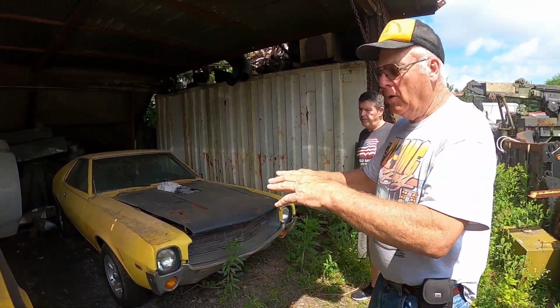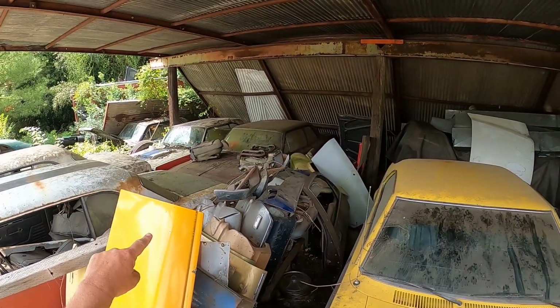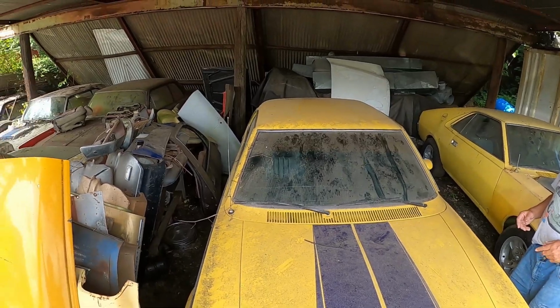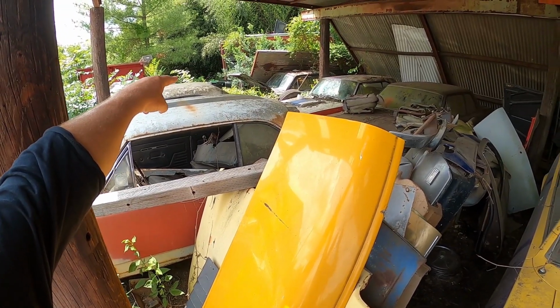And they went to the Coke bottle, what we call a Coke bottle finish. Okay. And then, over here, what's that one? Those are Rambler Americans. Those are the cars I was trying to collect to build my Scrambler. But then you found a Scrambler. Then I found them. What is that blue one over there? The green thing? Yeah, that's another American.